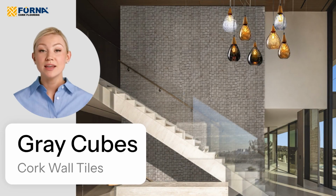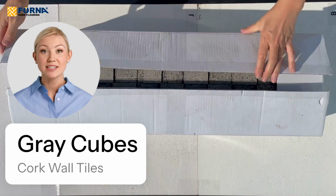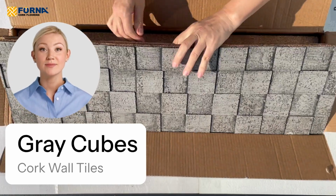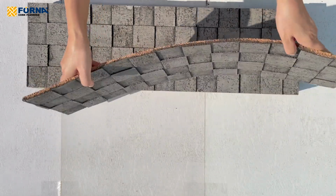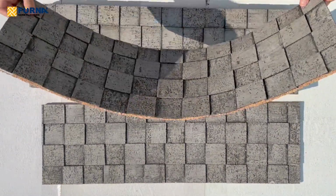Looking to elevate your space with a wall treatment that's both visually stunning and functionally sound? Discover the artisanal beauty of Grey Cube's Cork wall tiles. Each tile is handmade, not machine-produced, carefully assembled by skilled craftsmen to bring out the natural beauty and texture of cork. No two pieces are exactly alike.